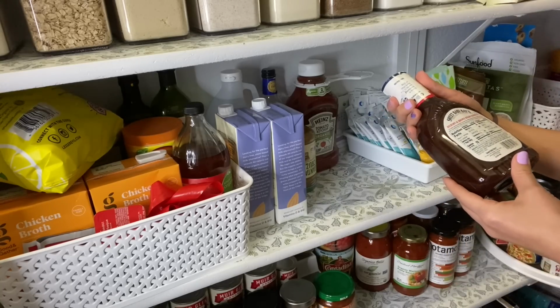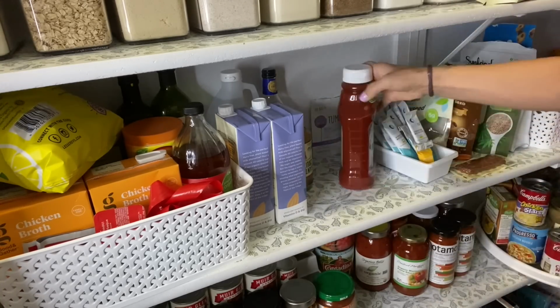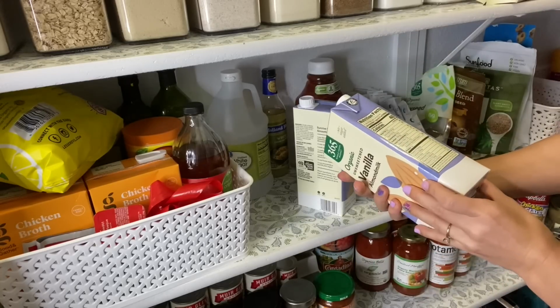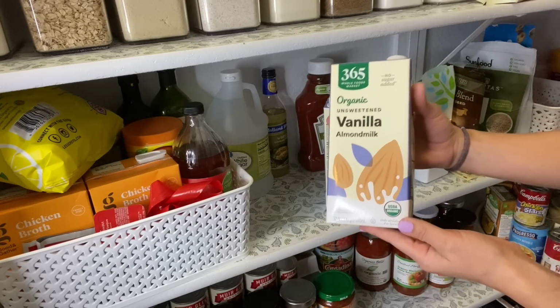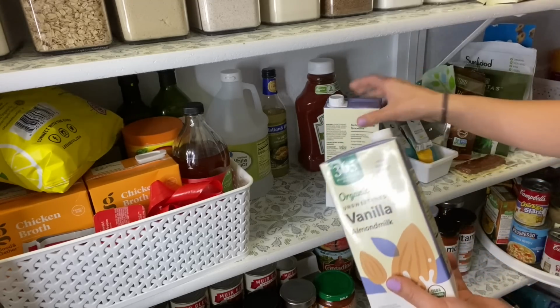And I'm not a saint because I'm keeping my Costco size ketchup. This was originally my husband's, and we found out that he has a sensitivity to almonds, so I'm going to be donating this.